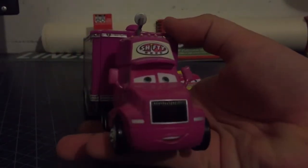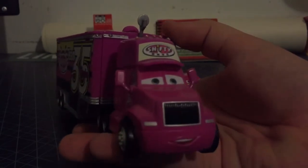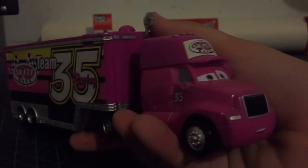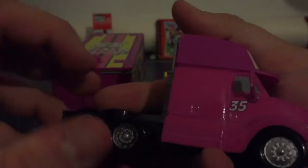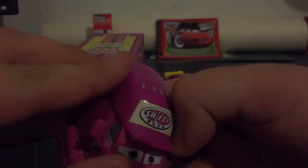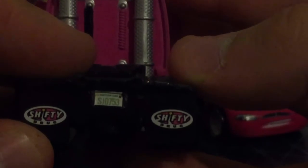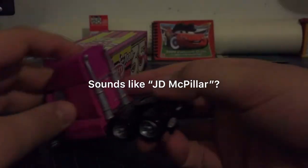And the Hauler does have a happy expression because he's happy he doesn't have to drive too far during the race, and he can just relax while Kevin is racing. And number 35, and the hat like trucks do from Cars 1. Shifty Drug has the mud flaps. Let's read the license plate. SJD753. That sounds like JD McPillar, but I'm not too sure.